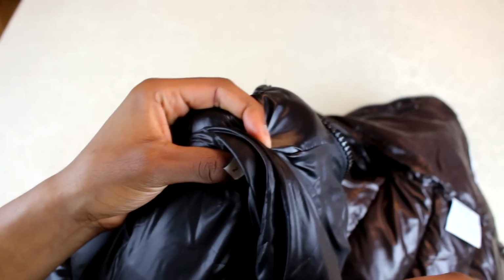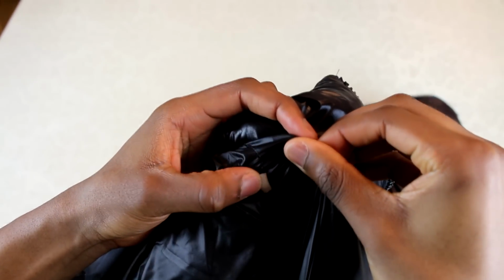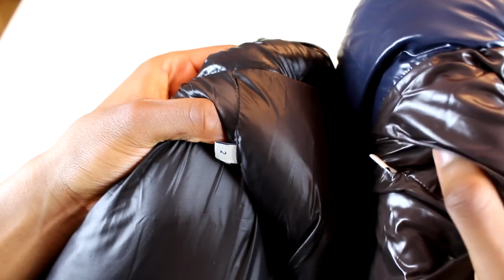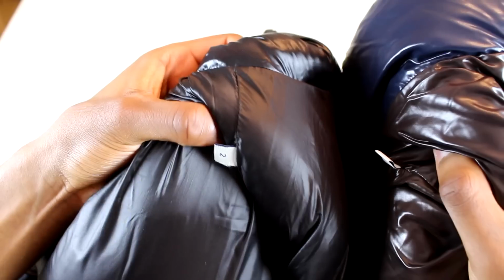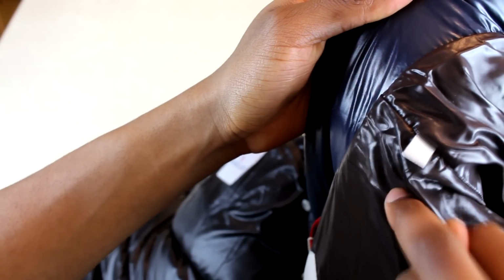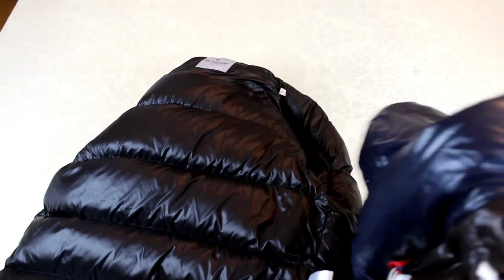Again, not really much of a difference I can show you. The only thing is the tab where the size is on this one is a bit shorter and a bit fatter. Also just noticed on the replica one, the size 2 is facing us, whereas on the authentic one, the 3 is facing the actual garment itself, and you have to turn it around to see the size. I don't know if that's actually a tell, it's just something I noticed.